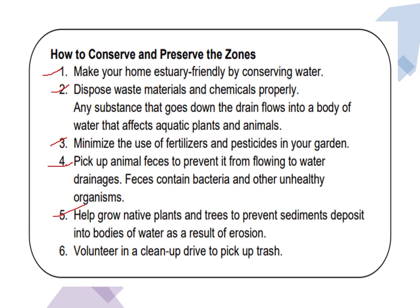And number 6, volunteer in a cleanup drive to pick up trash. Since these days are pandemic, we cannot go out, children should not go out, and you can't go on a volunteer work, maybe yung simpleng pagtatapon mo lang ng basura or pagpulot ng basurang nakakalat at ilagay sa tamang basurahan ay isang malaking bagay.